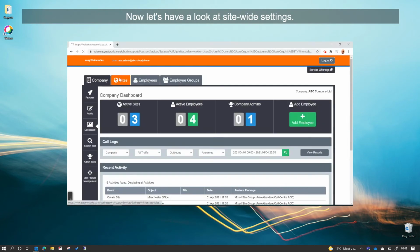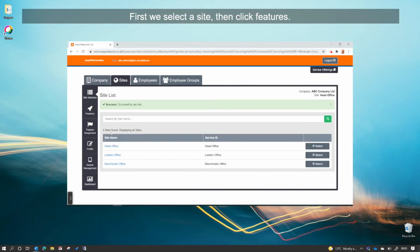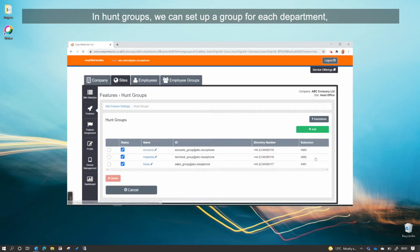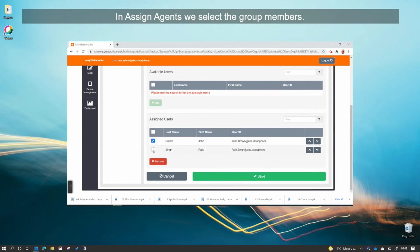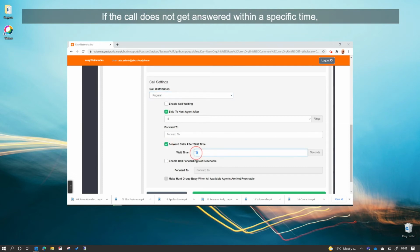Now let's have a look at site-wide settings. First we select a site, then click Features, and we'll start with the Call Groups section. In Hunt Groups we can set up a group for each department, which is allocated an extension number and a phone number. In Assign Agents we select the group members. In the settings we can specify how their phones will ring, such as all at once or one at a time. If the call does not get answered within a specific time, then we can set up rules to divert to another group, user or voicemail.